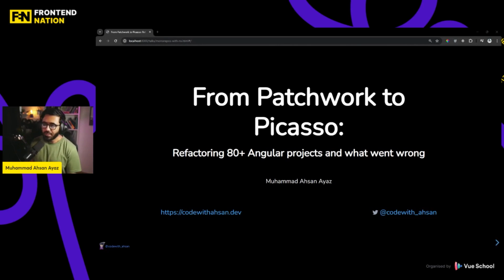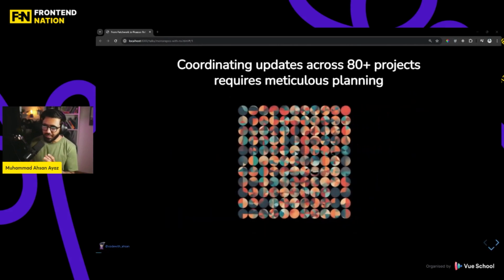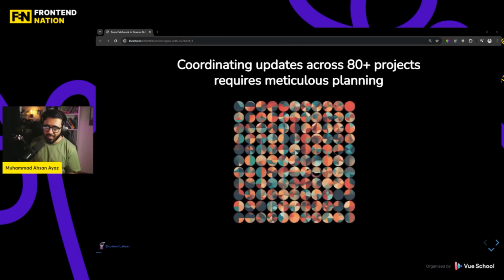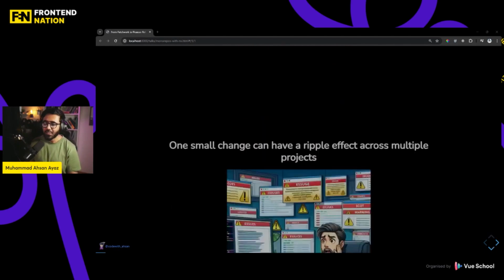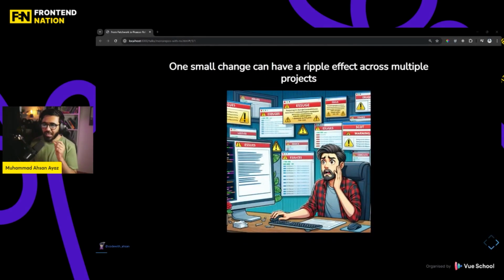Can you imagine coordinating across 80 plus projects? And if you do, you already know that it requires immense planning. It requires a lot of thinking, a lot of brainstorming. If you have that kind of project and that number of projects, you know that even one tiny small change can have a ripple effect across multiple projects. So if one thing goes wrong, it's kaboom.